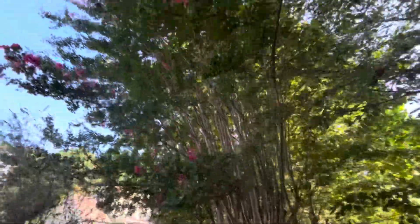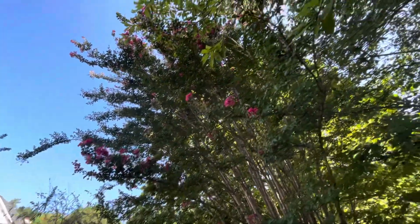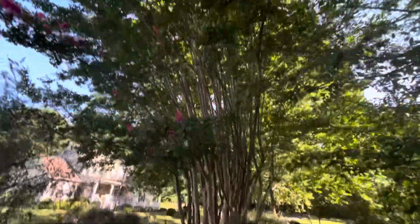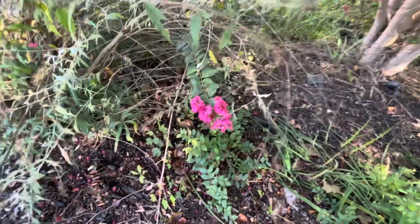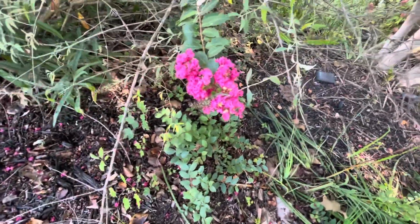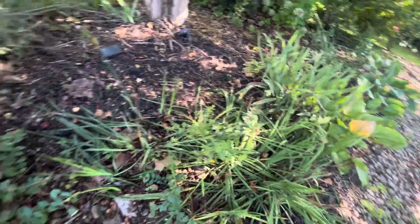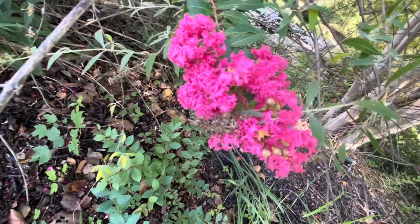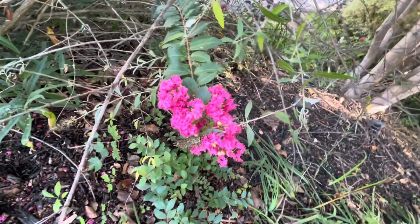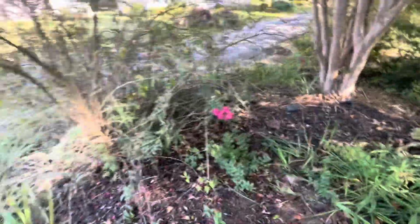Now this whole tree is a crepe myrtle, a beautiful flowering tree that's very common here in South Carolina. And oddly enough, this is not something we typically run into, but these shoots that come up out of the ground around the tree, they usually don't get the flowers on them until they're much bigger. And this one is not at all a big plant, but it's already got the flowers. So it's giving us a little bit of color here in the lower part of the bed.